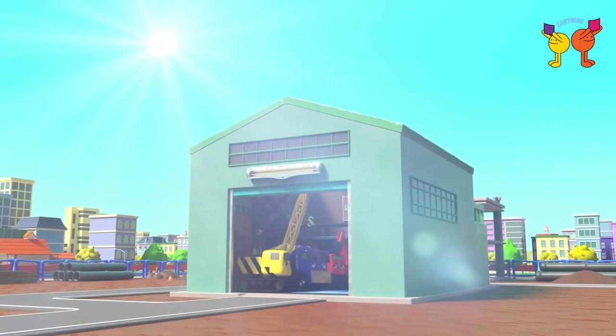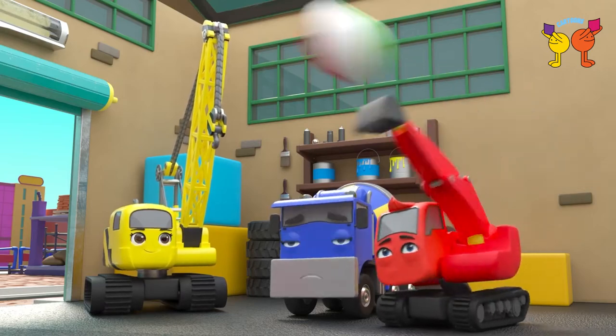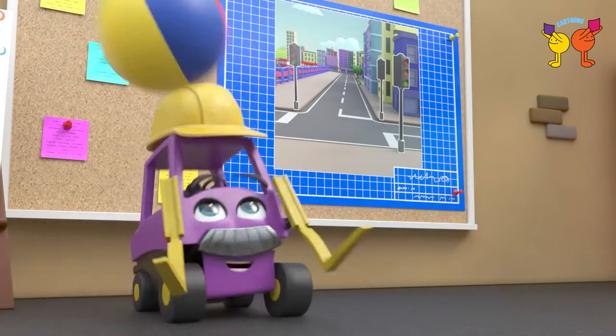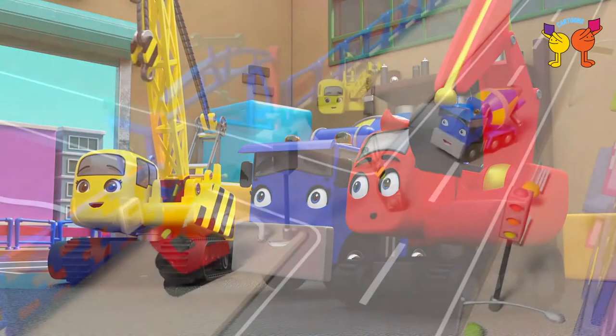It's a really sunny day at Construction HQ. All the crew are having fun playing with a beach ball. Ha, nice one, Mr. Rubble. Now today, they're putting up some traffic lights.